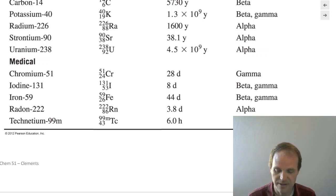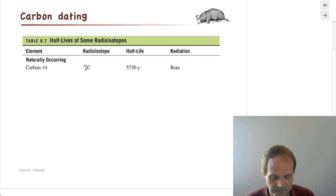So those are the reasons those medical applications have much smaller concentrations and much shorter half-lives. And you can look up the different things that those isotopes are used for, like chromium and iron are used for, I think, generally heart-type stuff, iodine-131 for thyroid, and you can look up some of the other ones. So we're going to talk specifically about carbon dating right now.